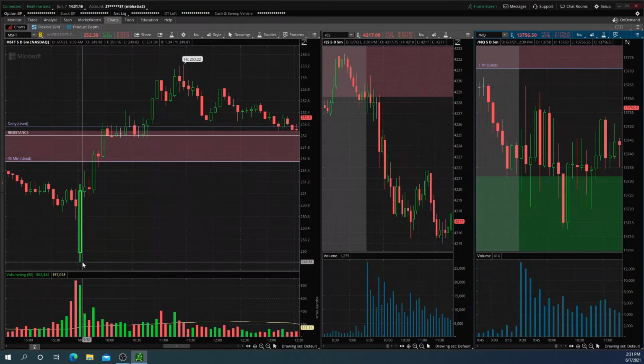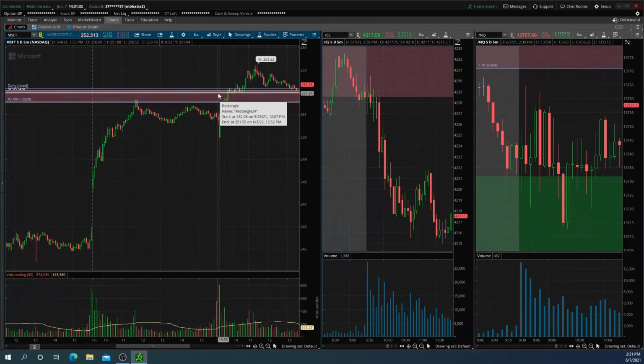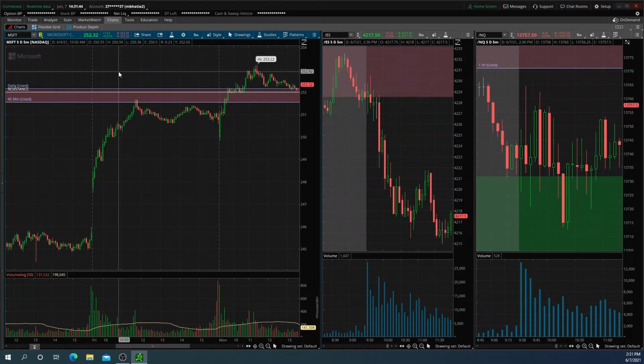This is a nice $2.50 approximately, a nice $1 candle with nice volume in a 5-minute time frame. So I know that buyers are interested in Microsoft. So now I'm looking for some potential long entry. So I was looking at the 252 key level to get long, or potentially prior day's high. Prior day's high was around 251.7. So a break of prior day's high and then the break of 252 should cause a nice move higher.